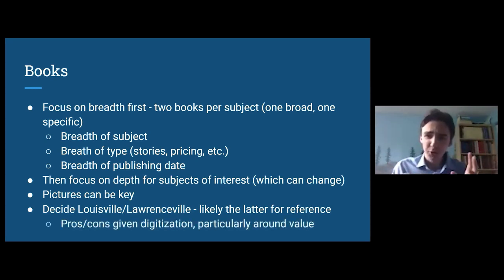But Lawrenceville style is pretty heavily affected, as described in the article, by digitization, right? Because a lot of this information that you're going to be seeking out is online. So if you're looking for really retaining a lot of value in your collection, it might make more sense to go for the Louisville style, buying these beautifully bound books, which is something you can choose to do. So it's up to you how you want to approach your reference library. Even the Louisville style books, even the ones that are really beautiful and put more emphasis on their physical look, they still tend to have really good information in them.